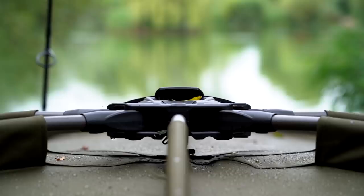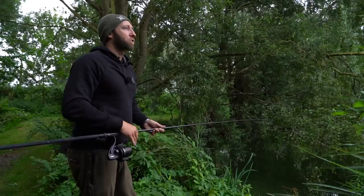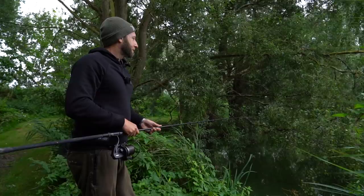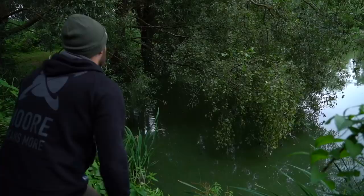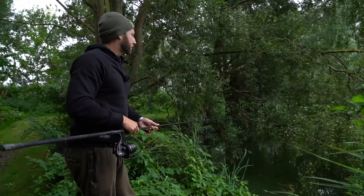Well, all that fizzing that started in the swim in the corner stopped pretty much as quick as it started. And that had been on my mind, whether the fish were going to be feeding this morning. So I did have a little bit of a backup plan. Last night I put in a little bit of bait underneath this overhanging tree on the other corner of the lake. And I just reeled in the rods, had a walk down here.